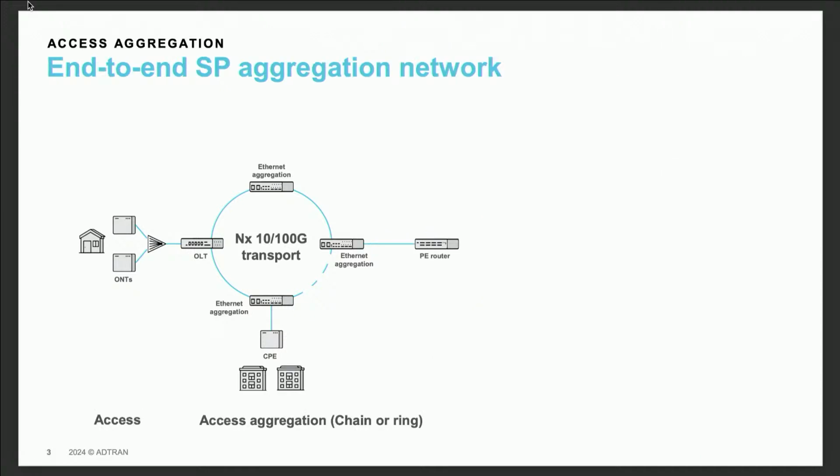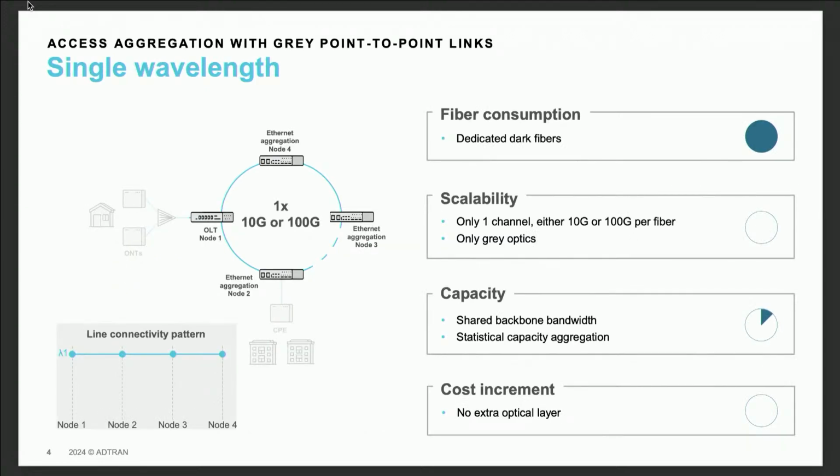So what we're seeing happening currently is all these aggregations are happening on grey fiber networks or grey optics on dark fiber networks. So this becomes like a next top type of network architecture. You've got dark fiber, you're probably running 10G on it. I think most people in the room are running 10G at the moment, and/or 100G services. So the idea here is this fiber is underutilized. It's not what fiber was meant to be.